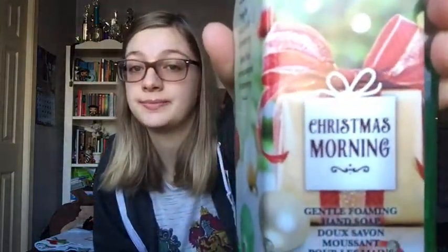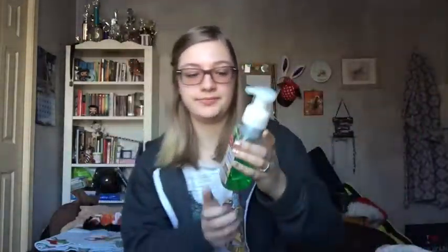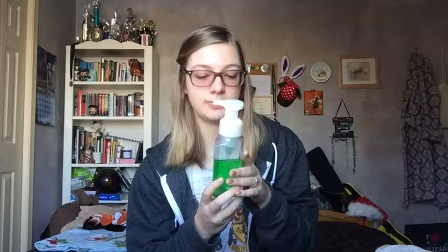So this has been my favorite soap this month. It's called Christmas Morning. It's by Bath & Body Works, obviously. And it says crisp fur with a touch of cranberry. It basically smells like when you're sitting under the Christmas tree on Christmas morning to unwrap Christmas presents.